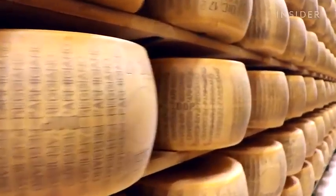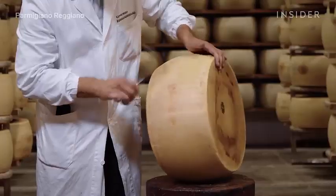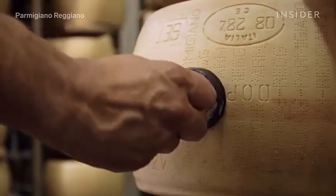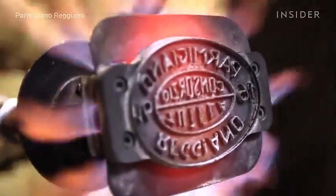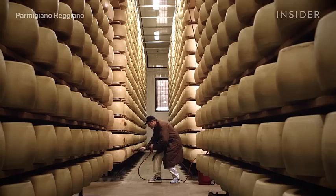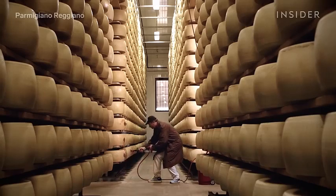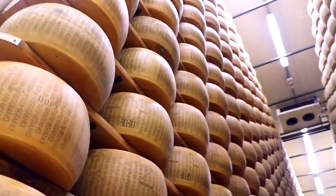Wheels remain relatively untouched for 1 year. After that, a master grader will inspect them and brand them. The average maturation is 2 years, but some wheels are aged as long as 10 years to achieve a stronger, nuttier taste. A longer maturation period makes the price go higher.